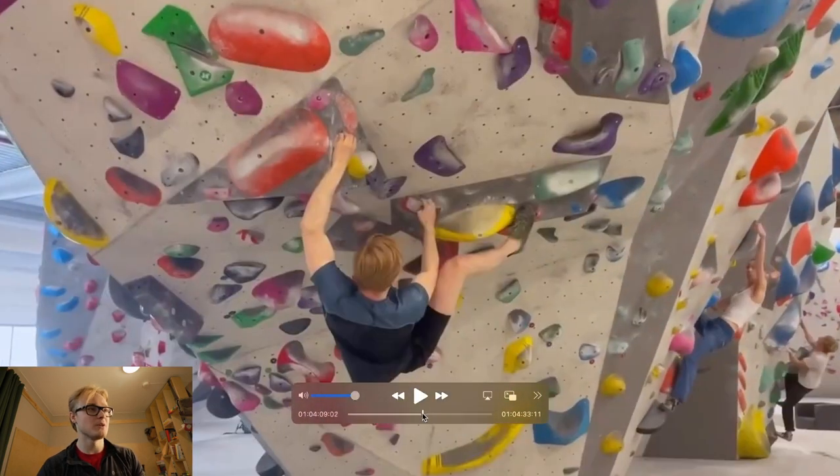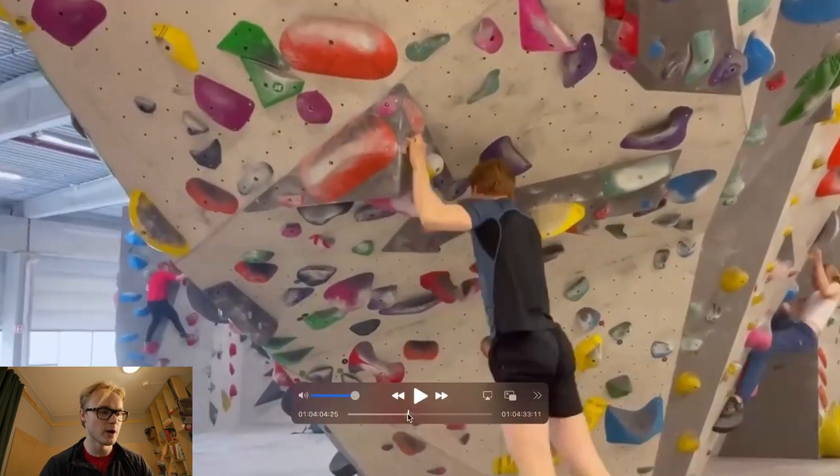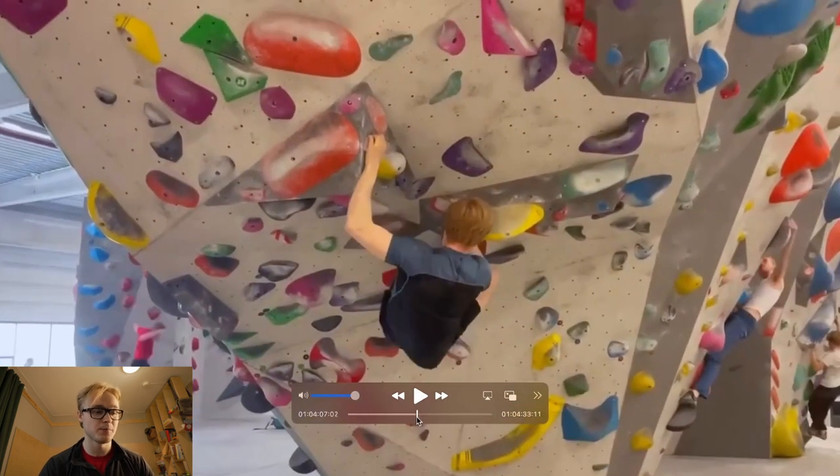But yeah, dope boulder problem, did this in early June, I believe. And yeah, in the gym in Trondheim. It's a great memory, it's a great boulder.